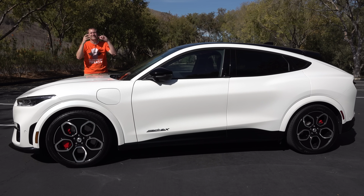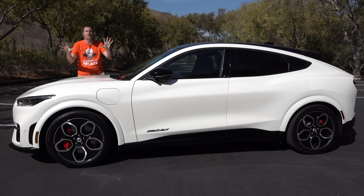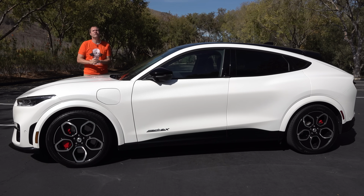But I don't know, I think they're both super compelling cars, and I think both of these are some of the very best electric cars on sale today from a total perspective of price, practicality, technology, performance. This car and Y Performance are just about as good as it gets. And so that's the 2021 Ford Mustang Mach-E GT.